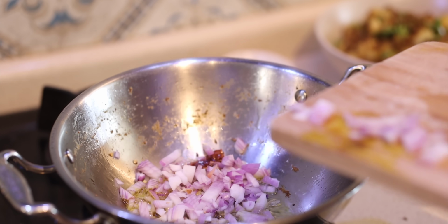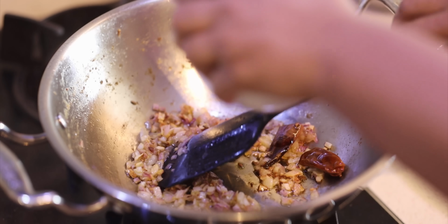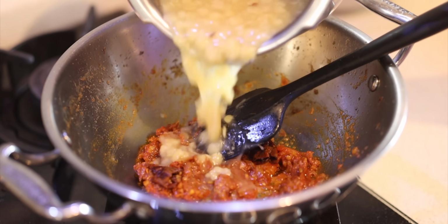For the dal tarka, I will add some dry red chilies to the oil, then add chopped onions and the tomato, which I boiled along with the dal.